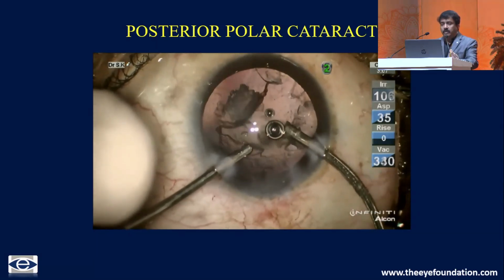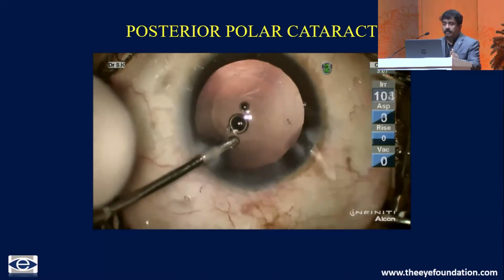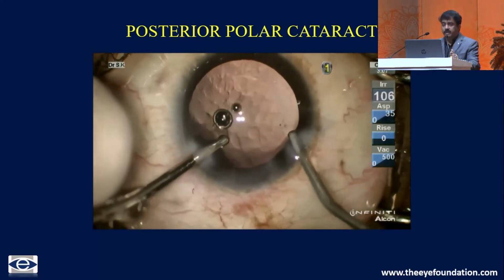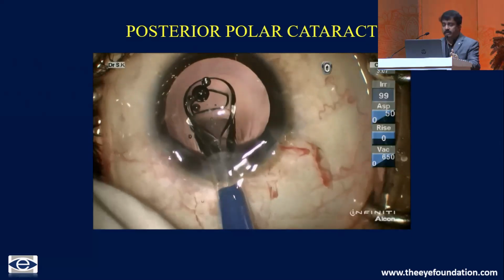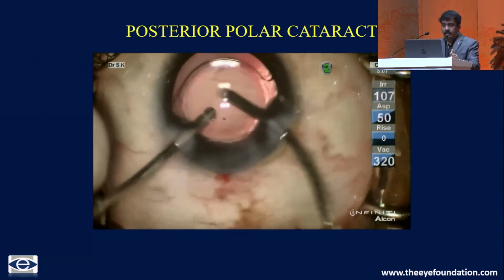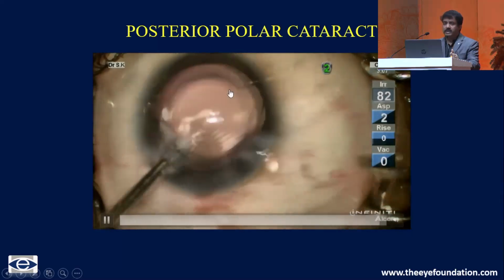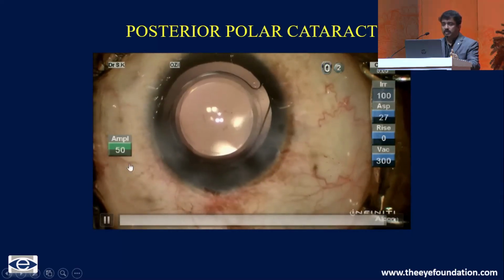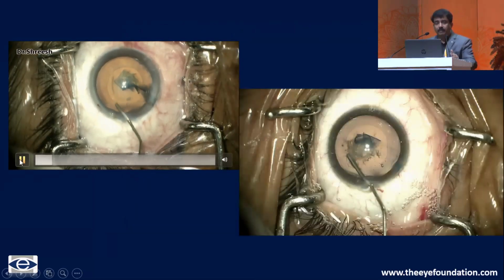and do a 360-degree cortical cleanup using bilateral bimanual irrigation aspiration cannulas, and inject the lens into the bag. There is a small debris. I'm not going to touch it. It's in the posterior pole.